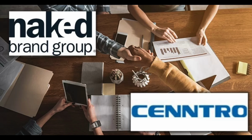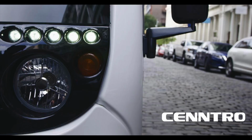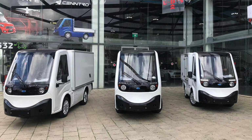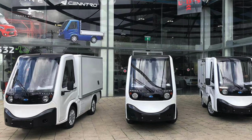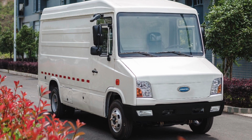This is an electric vehicle company that has been around roughly from about the same time. They are a little bit older, I believe, but this company has most recently been acquired by the Naked Brand Group. Remember the lingerie company? Well, they have now actually acquired Cenntro. They are now going into the EV market. Cenntro is actually more focused on the commercial side instead of the retail side. So it's working on light trucks, light to moderate vehicles, electric vehicles to be used for commercial purposes.